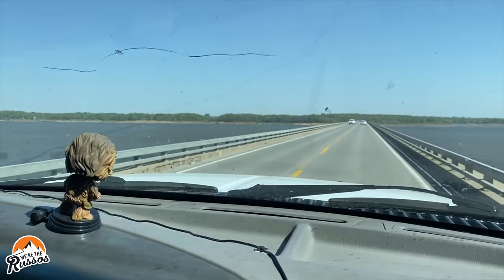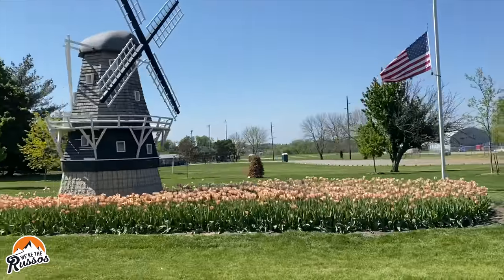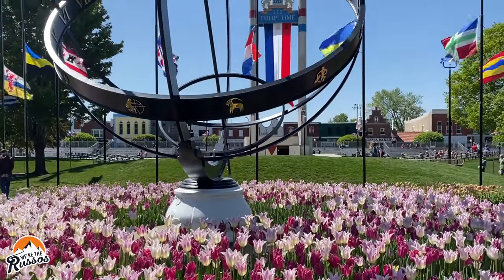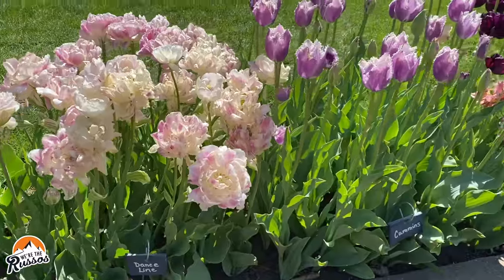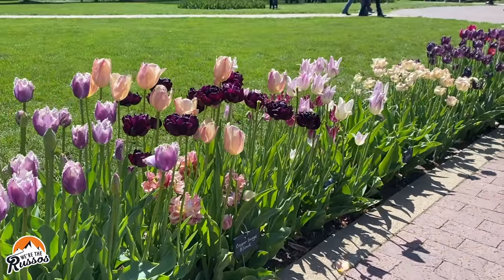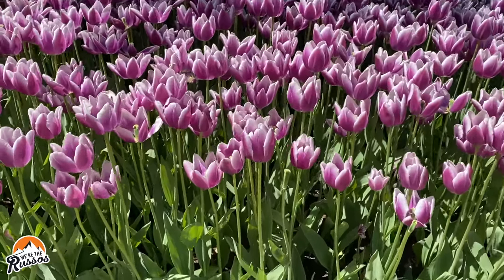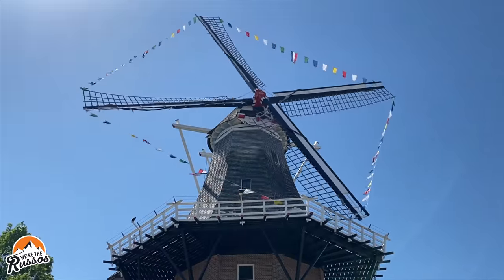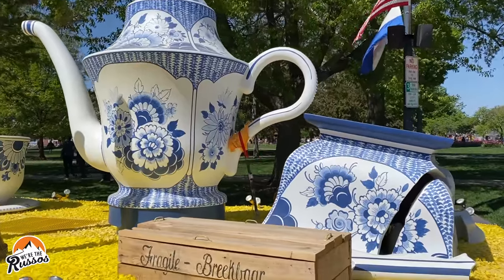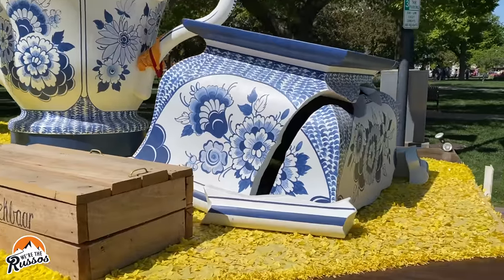Timing couldn't have been more perfect as the Tulip Festival in Pella was in full swing when we rolled in. Kate was beyond excited to see all of the tulips in bloom and learn about the different varieties that neither of us had ever heard of. Although blooming flowers aren't really my thing, I had a good time walking around the Dutch town with Kate and checking out the various activities going on.